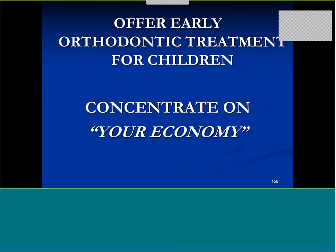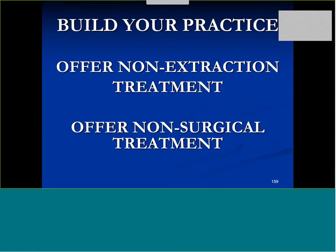So early orthodontic treatment, you're concentrating on your economy as far as I'm concerned. And build your practice this way. Offer non-extraction treatment and non-surgical treatment. That's what you're telling. That's music to the mother's ears. When they hear those two things, that's what they want.